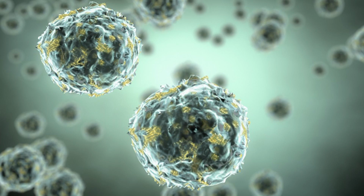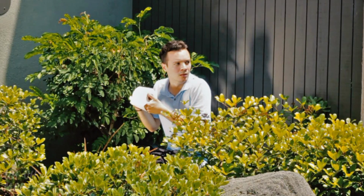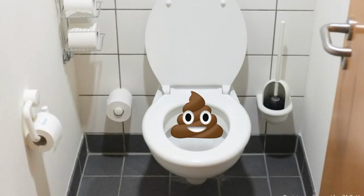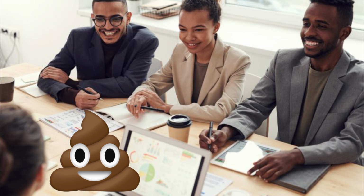But surfaces and air particles may not even be the worst of it. Ew, toilets are nasty. You're much safer going outside and using a bush. Someone once said that someone infected with coronavirus could shed the virus through their feces for nearly 5 weeks after their respiratory samples tested negative. While researchers acknowledge the respiratory transmission is still the primary route, they are still exploring the possibility of coronavirus spreading via feces.